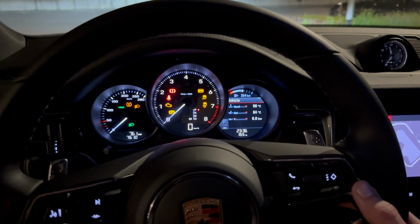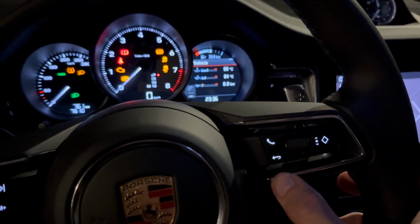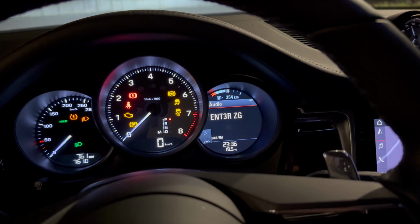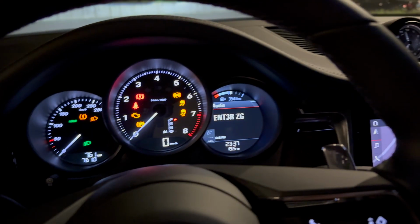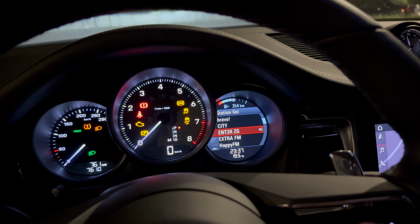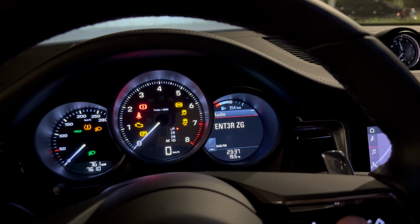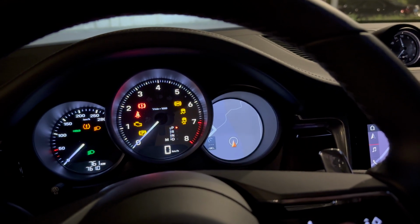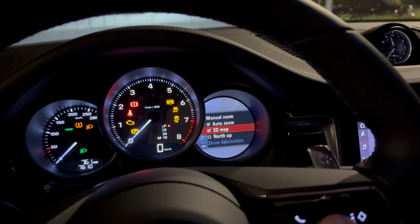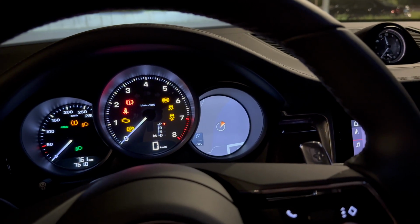Now let's just show you here. So you use this like a roller button, then you can press here and there's a return button. So just to show you here a little bit, you have radio. Let me just adjust here. Radio, and you have phone. So you can press here the button, then it loads the list, so you can switch through the list. You can go back. So you just press the roller, no phone. You can see the navigation. You can press in, auto zoom, 3D map, north up. So you can see that.